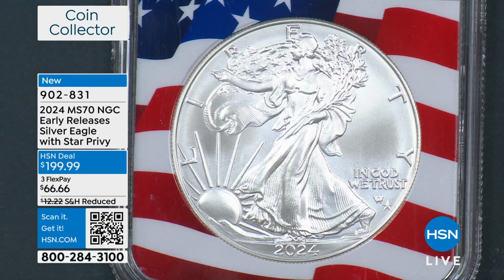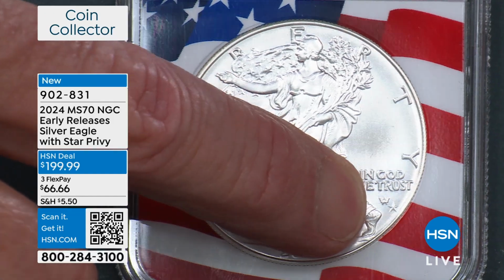Because they just didn't grade well. And like I said, I know for a fact there were 1,000 coins that got sent in, and out of those 1,000 coins, 18 Mint State 70s came out. I wonder if everybody at home can see where the star is. Yeah, let's do that. I'd like to show you.